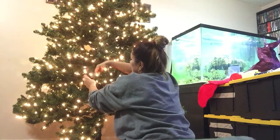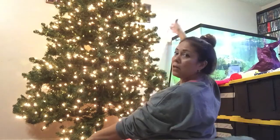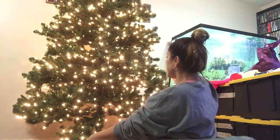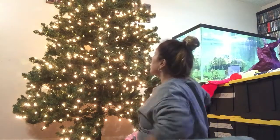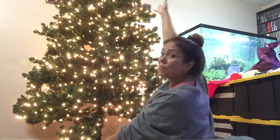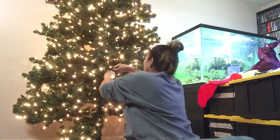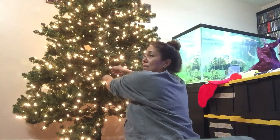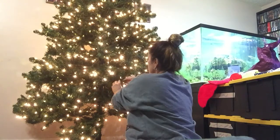But it takes some time. I was doing this side over here on the right-hand side, and I had to sit on the floor. I just did literally the bottom half, and I still haven't done all up there and all on that side and this side, you guys. Really? I need Santa Claus to come help me. So if anybody knows Santa Claus, tell him that I need help with my Christmas tree.